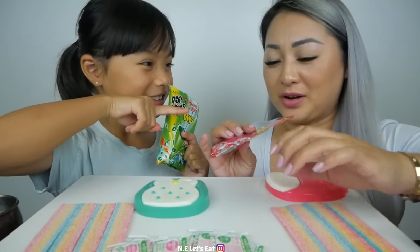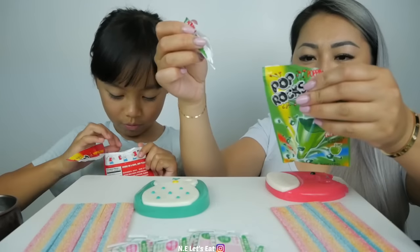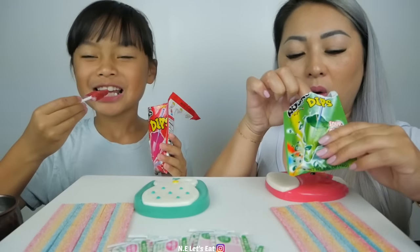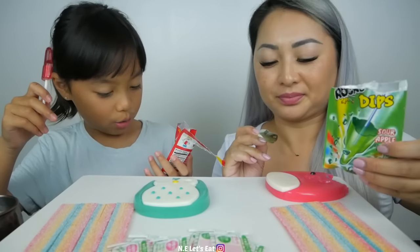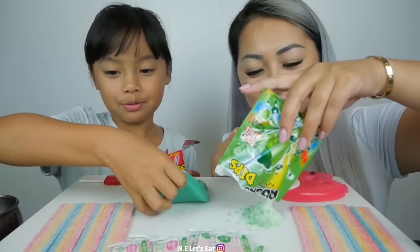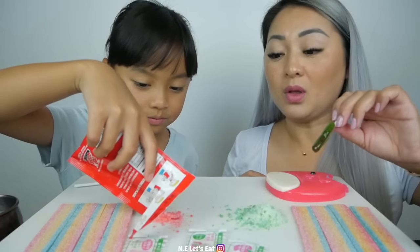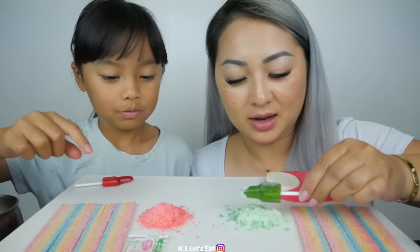I want to try these. Can I have that one? You want this one? Yeah. Pop rocks. Ooh. So this flavor is sour apple. Mine is sour strawberry. Okay, I'm gonna pour it on here so we all can see. You should put yours right here so we can have room. Thank you. Good idea. That's all the powder there is. So dip it.